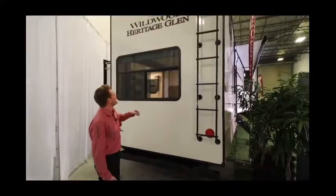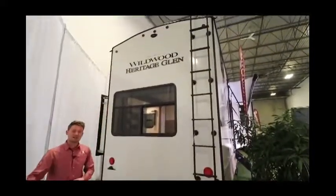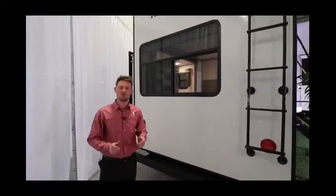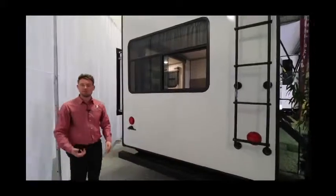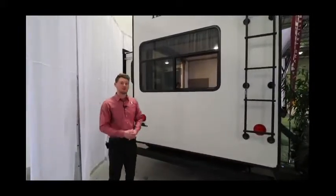Of course, you're going to be pre-wired for a backup camera as well, so it's a lot easier backing into your campsite. And then you'll also notice you'll have LED lighting all the way around the coach too, so you're not worried about those incandescent bulbs burning out over years of use. They even give you a nice solid bumper along the bottom here, so if you did want to mount a bike rack or something like that, like a storage carrier here, you can easily do that.